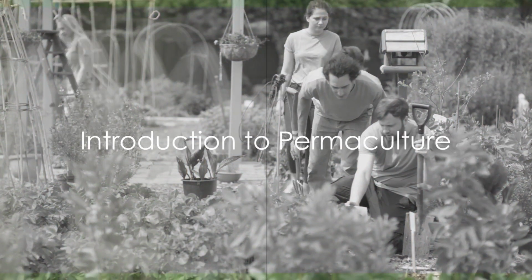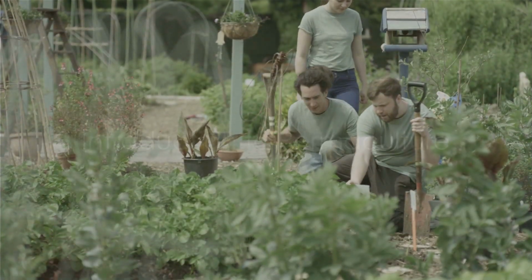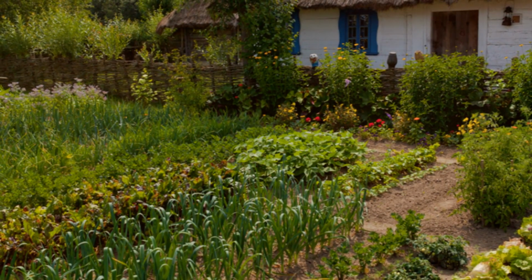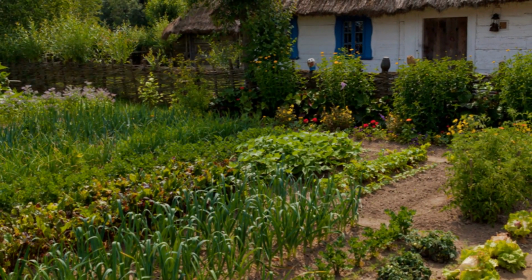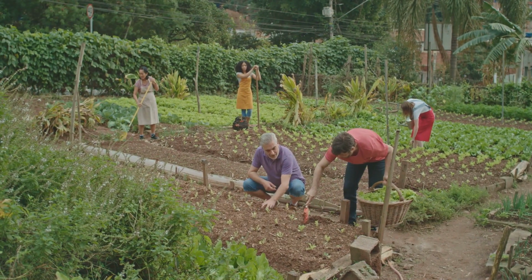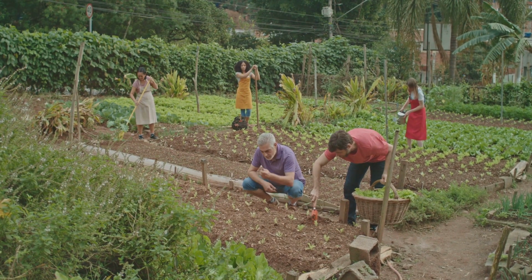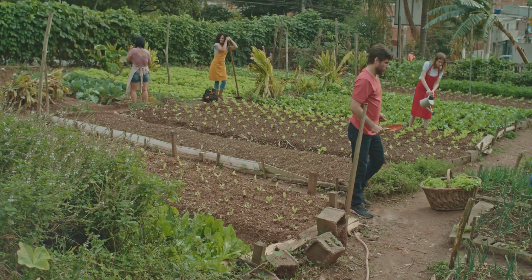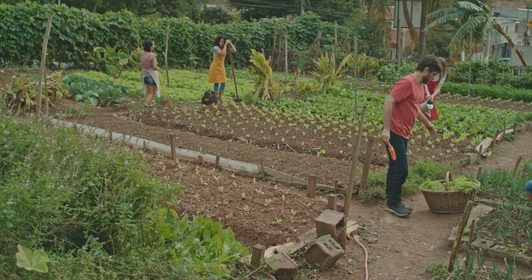Have you ever wondered how you can create a sustainable and self-sufficient ecosystem in your backyard? Today we take a deep dive into the world of permaculture, a word that's a blend of permanent and culture. It's a design system that helps create productive and sustainable living spaces. Permaculture is about more than just planning your garden.